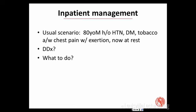Okay, so a brief discussion about inpatient management, because this is when you might encounter these patients in the CCU. Someone comes in decompensated, but usually what we find is this. An 80-year-old guy, history of hypertension, diabetes, tobacco abuse, comes in with chest pain with exertion, and now he's having chest pain at rest. So what's on your differential? What's the first thing you think of when you hear that? Everybody thinks of unstable angina. People get candy for that.